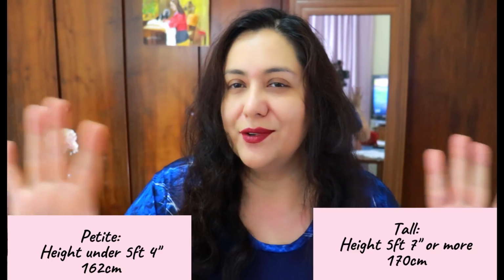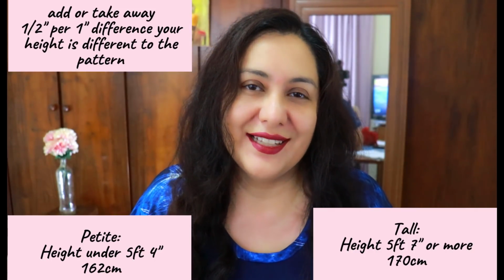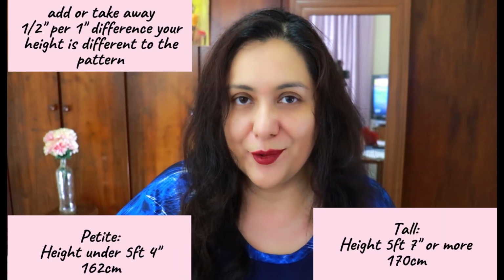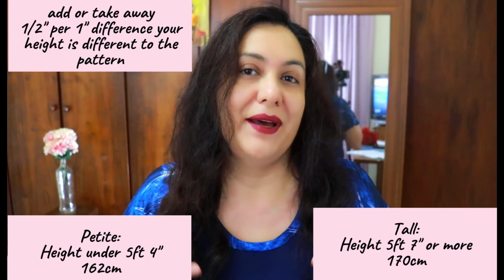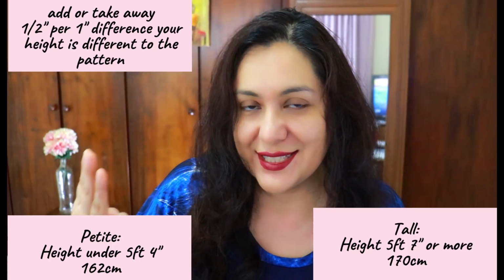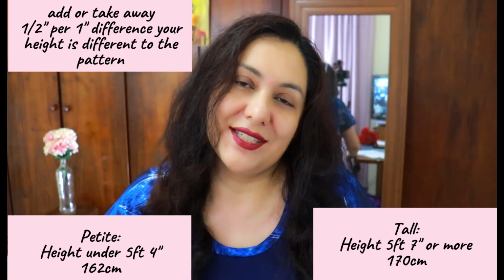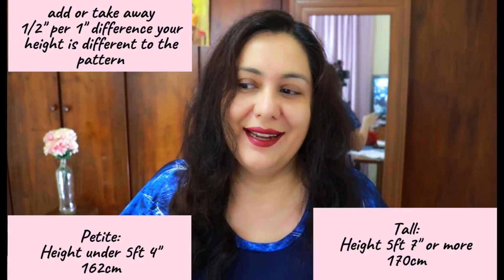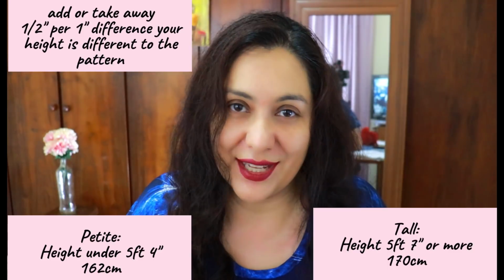If you look at a general guideline that you will see everywhere, is that, for every inch of your height that is different to the one that the pattern is drafted for, whether it's less or more, you would adjust by ½ an inch. So in my case, if a pattern is drafted for 5'5" and I'm 5'8", there are 3 inches difference. I should adjust my pattern by 1½ inches, and those 1½ inches can be distributed in different areas. If I just blindly went ahead and just did that without thinking and without measuring or anything, it might not suit my body at all.